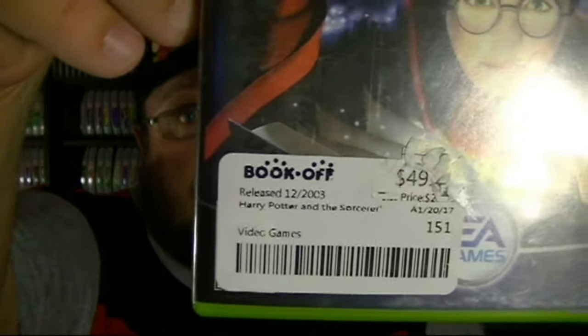And here's the other one, which was also marked $12. Let's see what the original price tag on this one was. Looks like they had it marked at $22.99, but there was also another price underneath that. I don't know if you can see it, but the original price tag on this one was $49. Let's see how this one is. Manual's in pretty good condition. And the disc, again, really nice. Wow. So like I said, I'm going to keep one, and I'm going to flip the other.